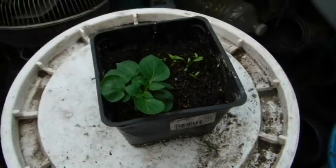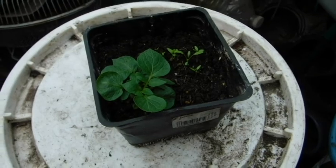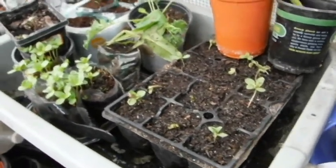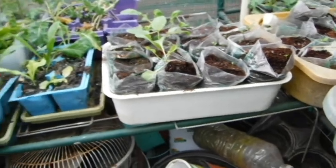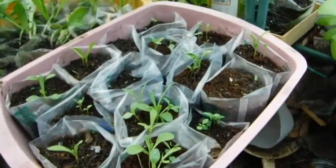I'm surprised because I came out one day and it was dry and wilted. It doesn't help when it gets to be 90 in here, close to 100. Lots of things are coming up. This is the wildflower mix. I get to transplant those.